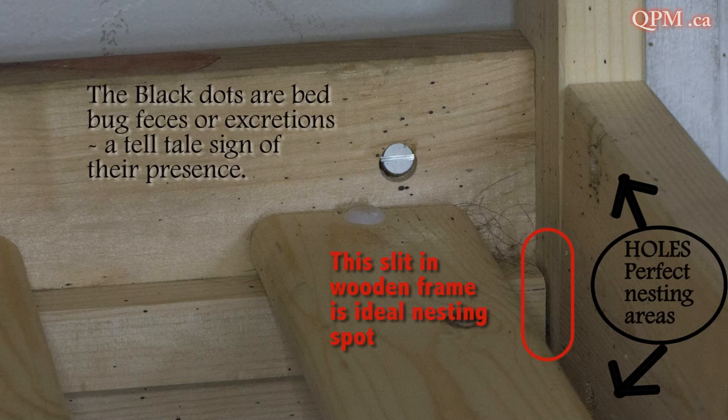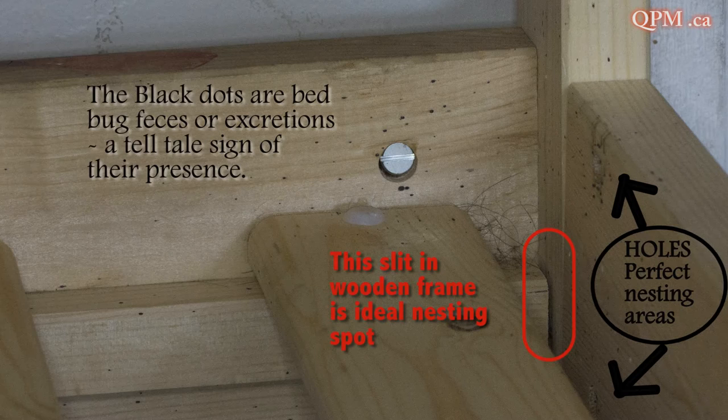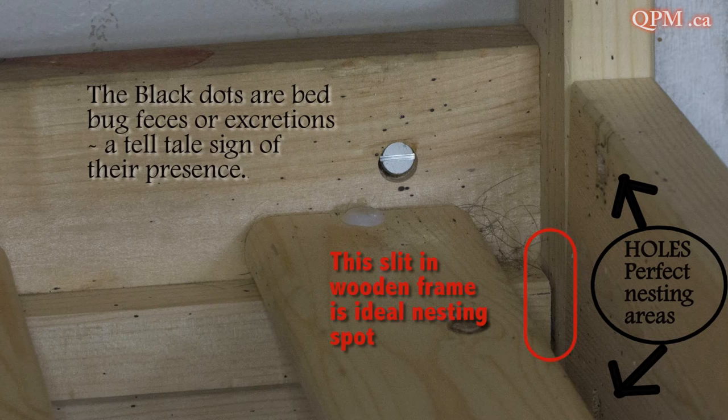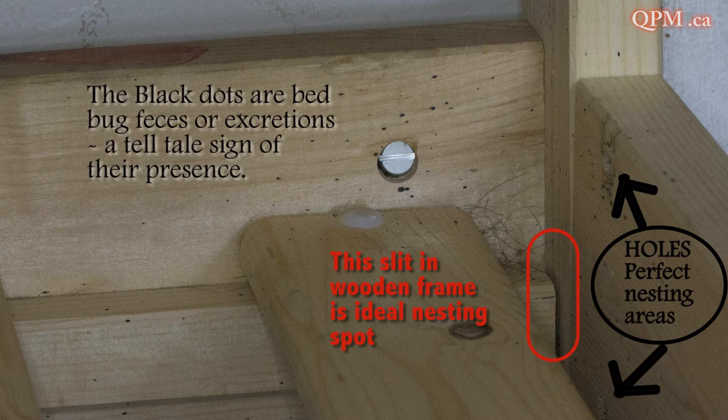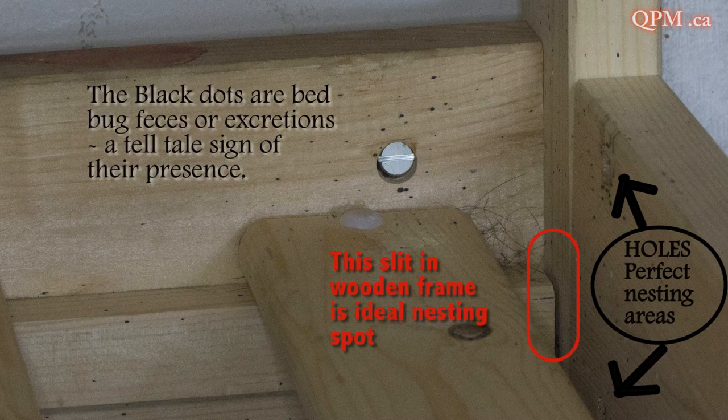In this image, you see a bunk bed's upper rear corner. This wooden bed frame provides many ideal nesting areas. The slits and the holes are ideal. Notice the black dots on the wooden surfaces. These are the telltale sign of bedbug presence. Look for these first before hoping to find the bedbug itself. If you see the excretions, then you're looking in the right areas of your bed configuration.